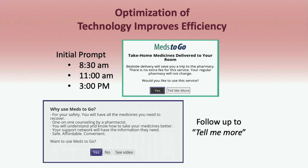So the first prompt, as you can see, we really hit on the points that we felt were very important to the patients. There is no extra fee, and your regular pharmacy won't change. So with that, the patient can either choose yes or tell me more. Previously, they could choose yes, no, or tell me more. But we decided we didn't want to give them the option to decline until they let us tell them more.